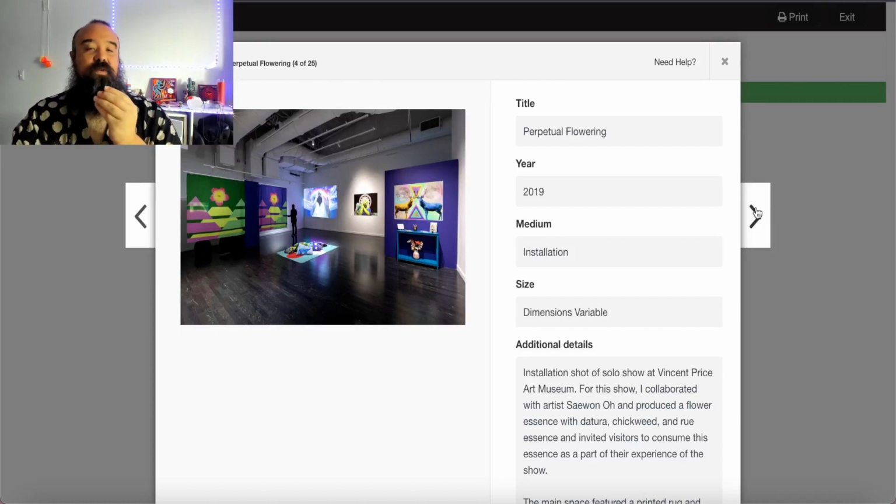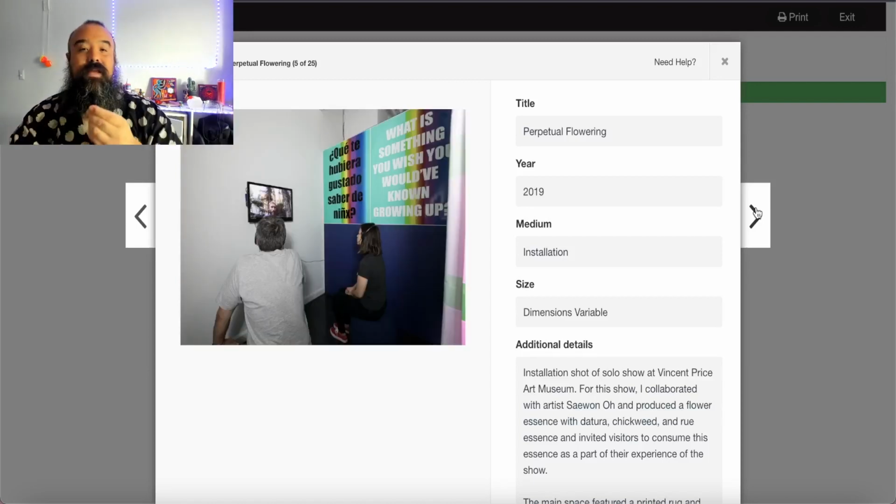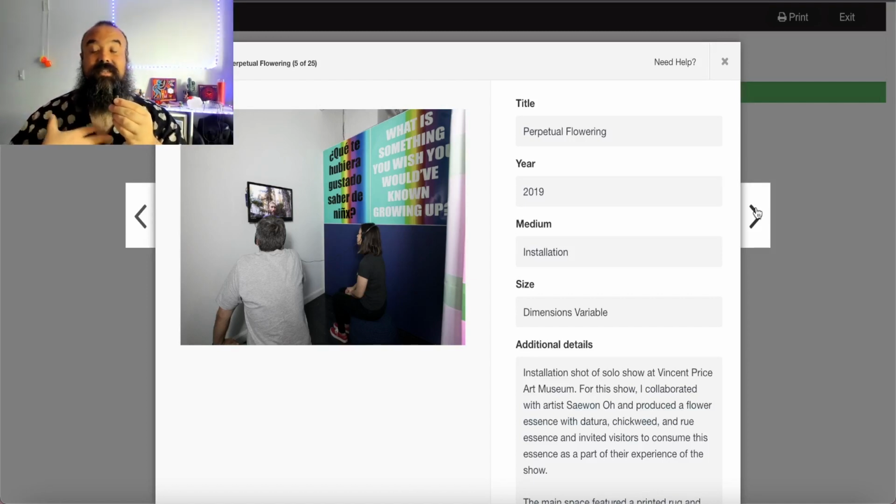And then I decided just to do a few more images from this solo show. As you can see here, just another angle, and it actually shows a person in the space. I thought that would be important to show the scale and also show someone engaging and interacting with the artwork. So this is more of a detailed installation shot from one of the more private spaces within Perpetual Flowering. As you can see here, it shows the questions that I asked some of the participants who ended up becoming a part of the exhibition. You can see a video recording that these folks are watching, and I asked the people these questions that are on the wall, which is, ¿Qué te hubiera gustado saber de niñez? Or what would you like to have known as a child?